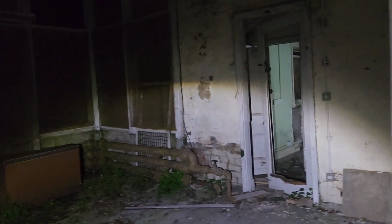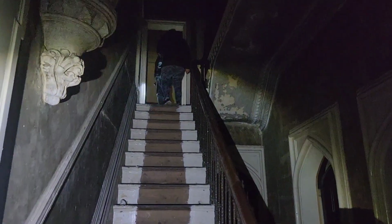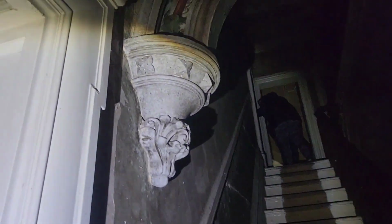Right, guys, welcome back to another episode. We are at an abandoned mansion. This place is absolutely huge. We're here tonight with Moxley. You see the stairs there, look at the gothic design on these.